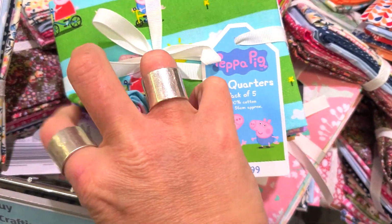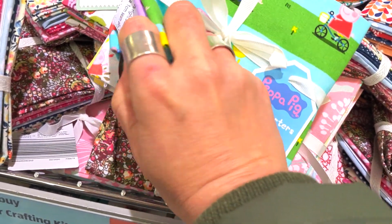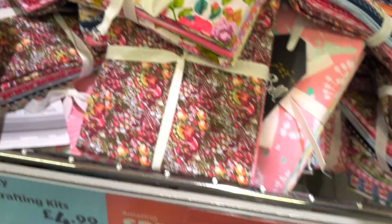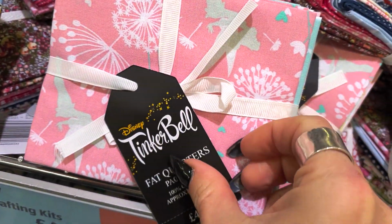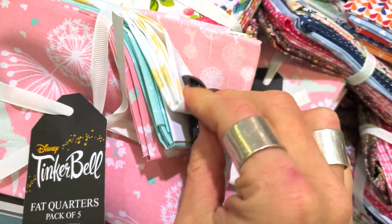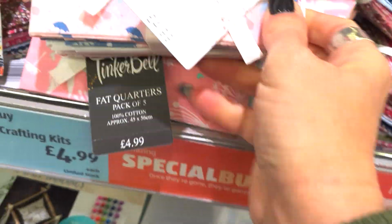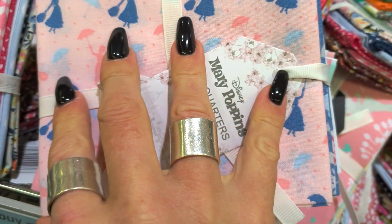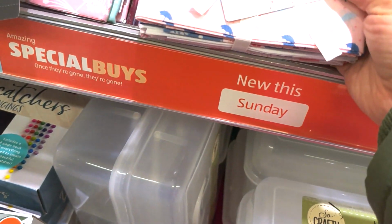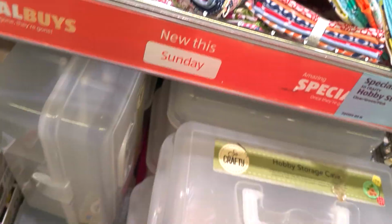There's Peppa Pig, which I thought was quite cute. I didn't buy these. I haven't got anyone that I could make anything for with Peppa Pig, but they were really sweet. The ones that I'm going to really enjoy using are these Tinkerbell ones, and I did buy these ones as well. I thought they were lovely, just really pretty and pastel and girly. And then I know the ones that are going to be most popular are going to be these Mary Poppins ones. They've kind of got a bit of a shabby chic feel to them, which I thought was really nice.